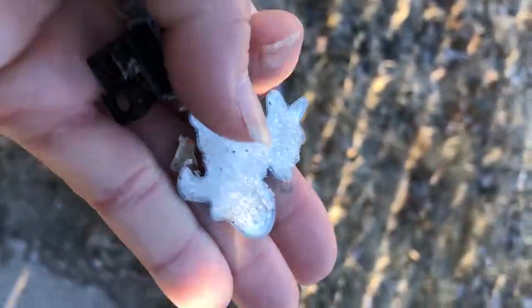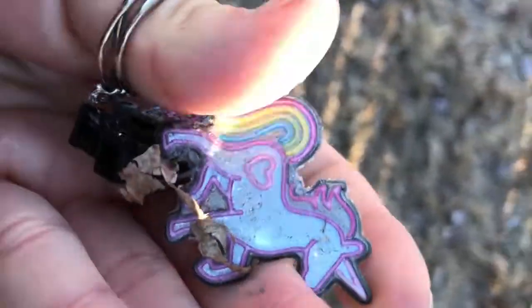I picked up the unicorn. It was actually like that. And of course, when I turned it over, a heart.